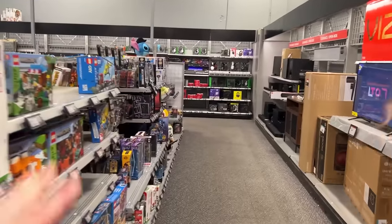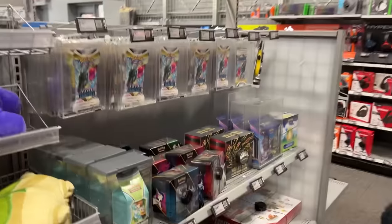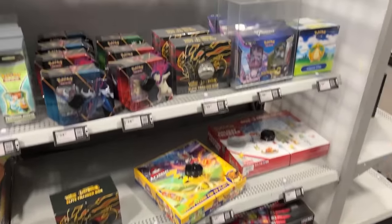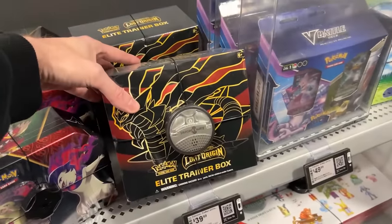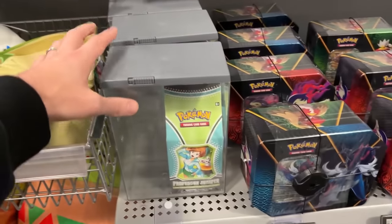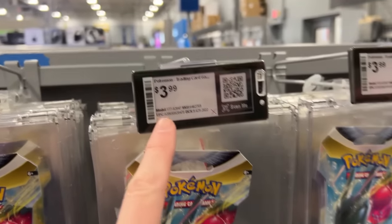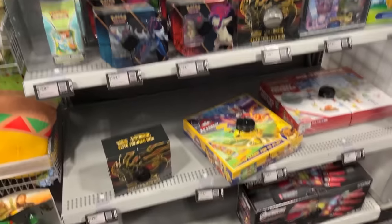Yes. We are here at Best Buy, which honestly, I don't mind because Best Buy prices are actually pretty cheap. I think so. Okay, so Pokemon cards are literally the farthest point in the back of the store, and they are stocked up. Yes, look at this. We got Lost Origin Elite Trainer boxes. We got the Hisuian Typhlosion. We got Professor Juniper. We have regular booster packs for $3.99. Woo!